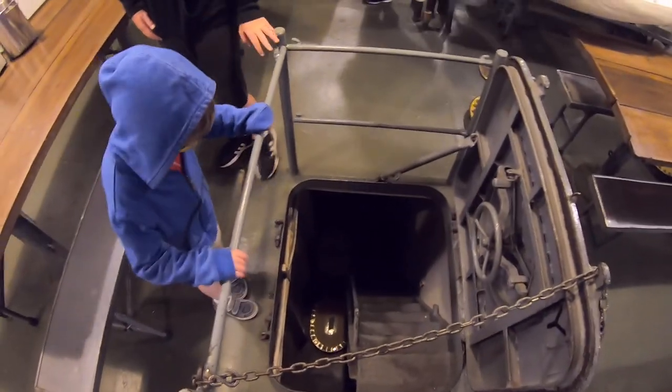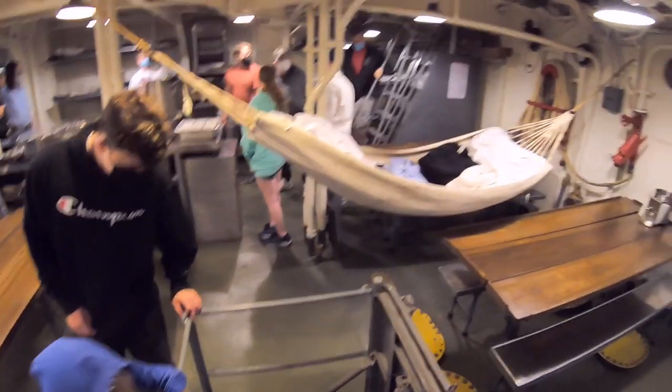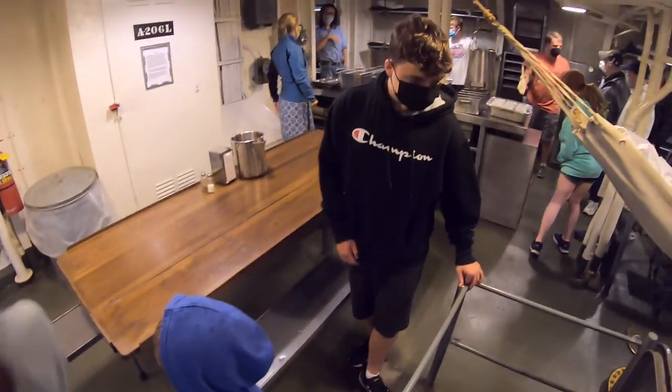That's all closed up. We're not going down there. That's where the motor is, and all the other working parts.